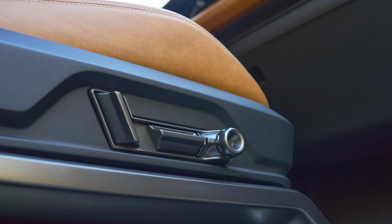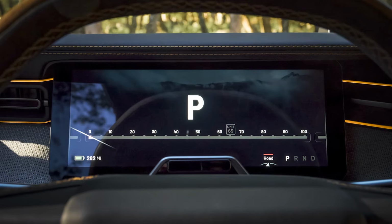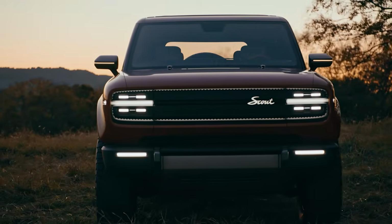Overall, what we're seeing with Scout is a company that is being extremely strategic. Small, smart compromises on design, a flexible powertrain strategy, and a major push to hit a key price point. It's not just about the classic badge, it's about a smart entry into a brutal market.